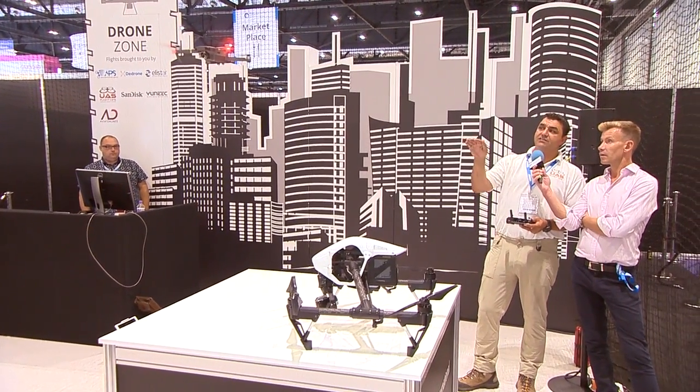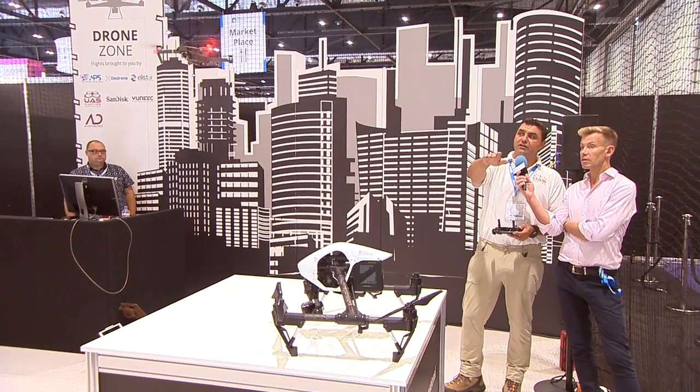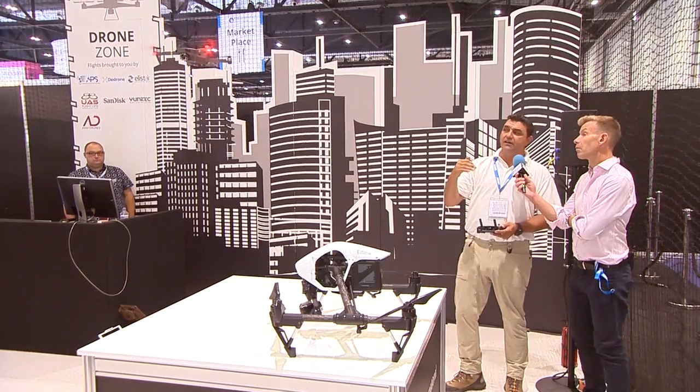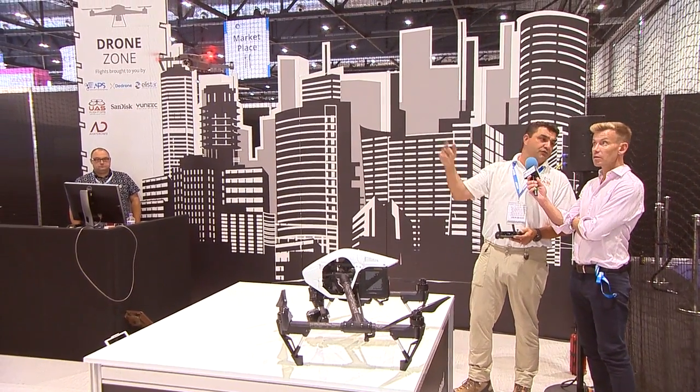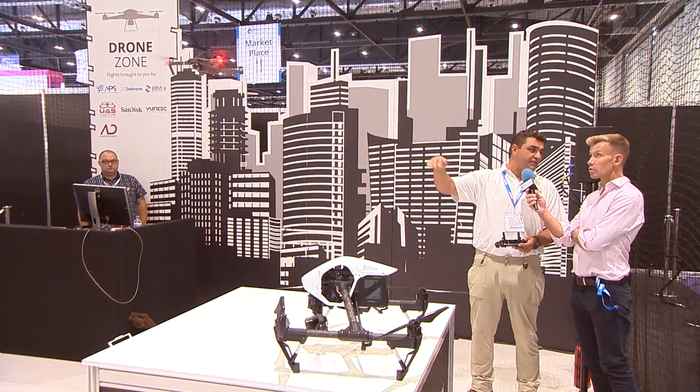It also has sensors on the front of this drone, so if I was to fly this at a gentleman sort of 30 miles an hour, it would stop before it hit him. Would it? Yeah, it's got that technology built in. And the new Inspire has actually got it on all 4 corners and above. So again, I think the next iteration of this will have that.